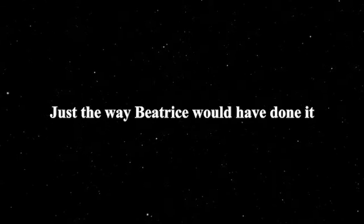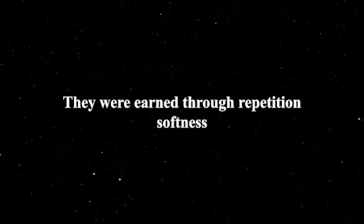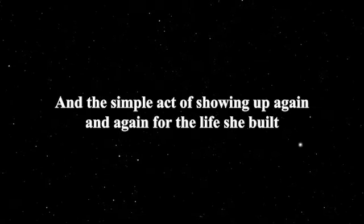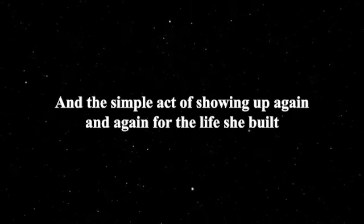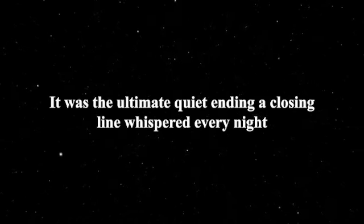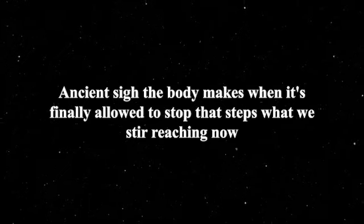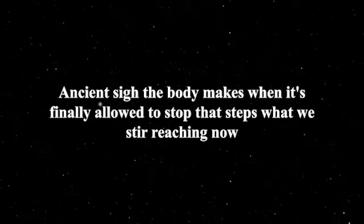That sets the return. Let's begin closing the circle, not with a dramatic flourish, just the way Beatrice would have done it. Slowly, without spectacle, because for her, endings weren't grand. They were earned through repetition, softness, and the simple act of showing up again and again for the life she built. And sleep? It was the ultimate quiet ending, a closing line whispered every night. Half finished. There was no applause, no final thought, just that deep, ancient sigh the body makes when it's finally allowed to stop.